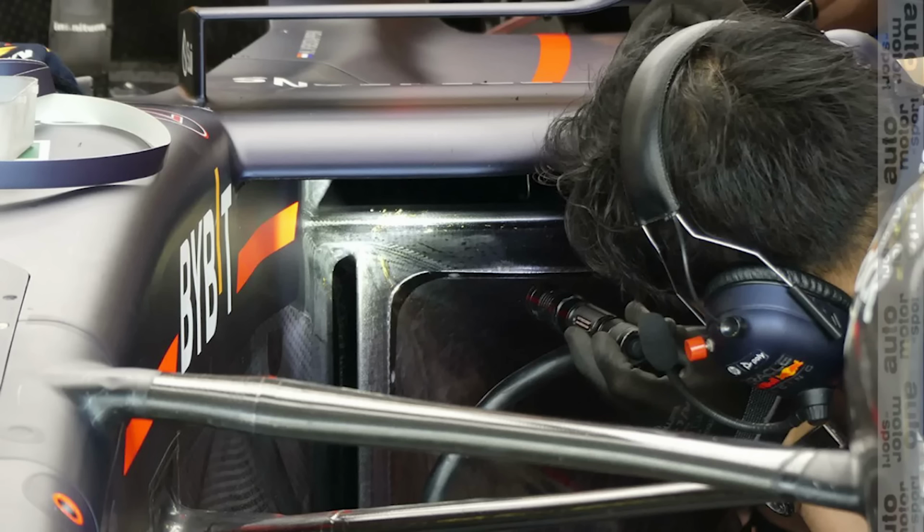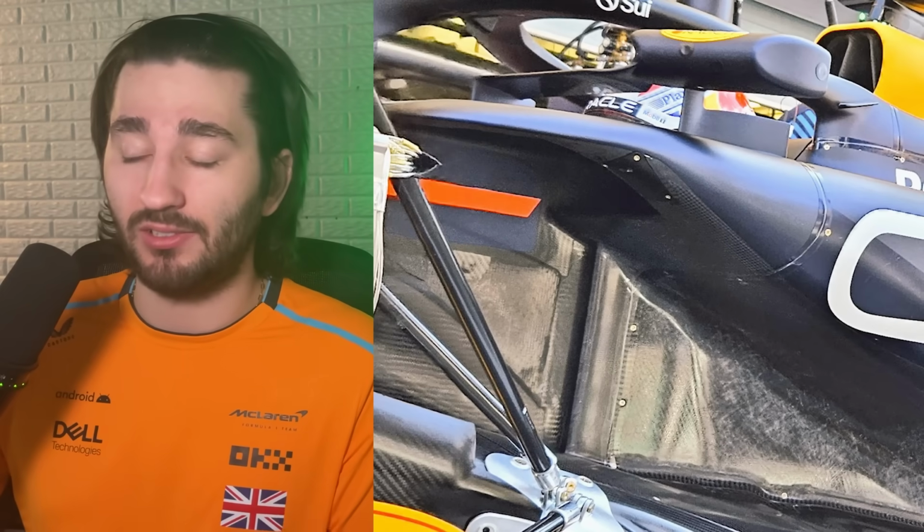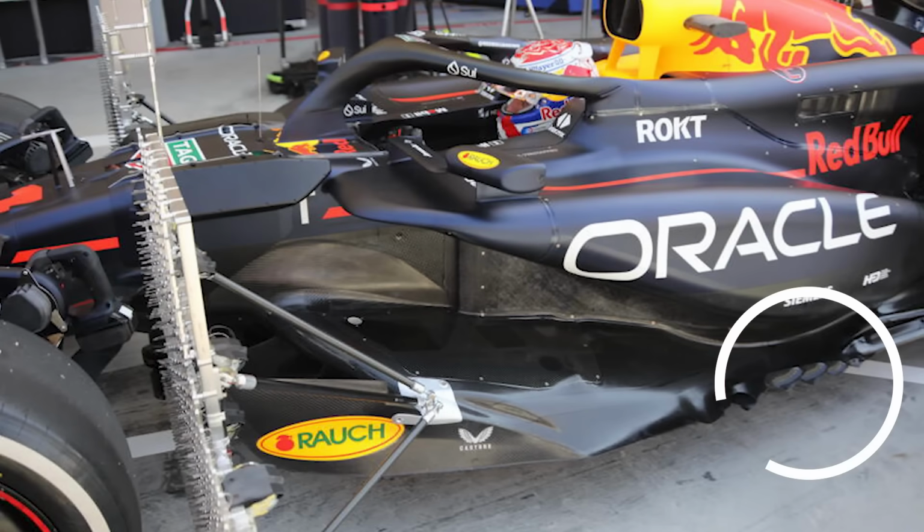The overbite itself is very small. The actual side pod inlet is very small for the car, and it is very interesting to see where the airflow is going from the S duct. Now, the undercut is still very prominent. The floor edge has changed significantly for this new car because it is, as Marco calls it, a small revolution for the Red Bull team.